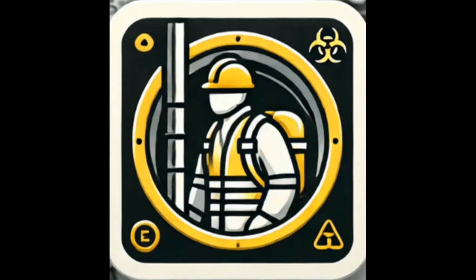So it's really all about protecting those workers. Making sure everybody goes home safe. At the end of the day, that's the goal.